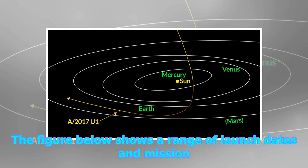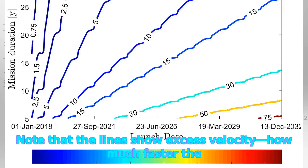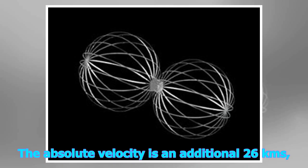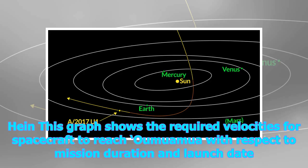The figure below shows a range of launch dates and mission durations, with the required velocity to make them work. Note that the lines show excess velocity, how much faster the spacecraft would need to be traveling to intercept Oumuamua. The absolute velocity is an additional 26 km/s, which is the speed of Oumuamua itself. Image: Andreas M. Hein. This graph shows the required velocities for spacecraft to reach Oumuamua with respect to mission duration and launch date.